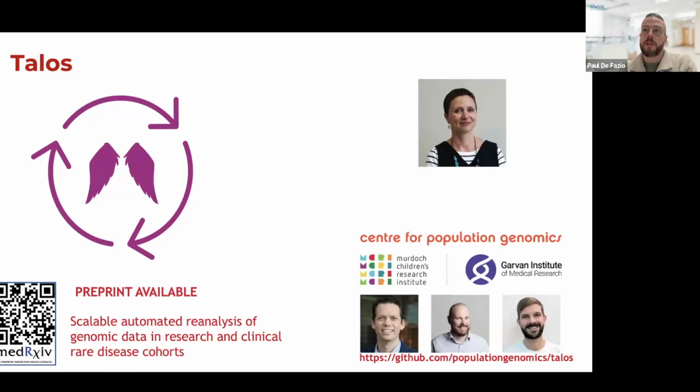There's a preprint available for Talos now, and what Talos does is interrogate historical exome, again coming back to that comprehensive genomic data, exome and genome data, for new diagnoses. It uses a set of strictly defined parameters in order to attain a high signal to noise. So not trying to trawl through the data for every little VUS, but really trying to aim for the clear diagnoses that are just sitting in that data waiting to be pulled out.